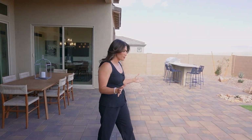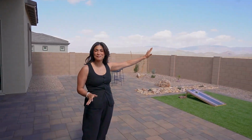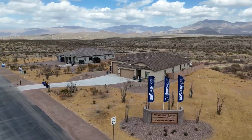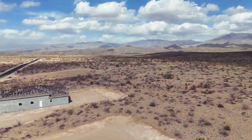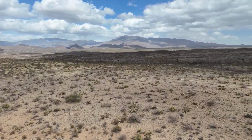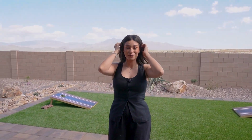But look at this backyard, and especially the beautiful mountain views. Those are the Rincon Mountains behind us, and because we're on an acre lot, you are going to have views no matter which lot you choose, which is amazing. Behind us, there is also a bike path that does lead to trails. So if you're into cycling or anything like that, this is the perfect location for you.